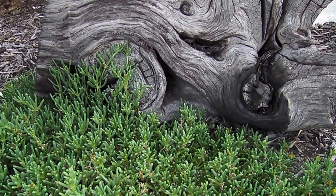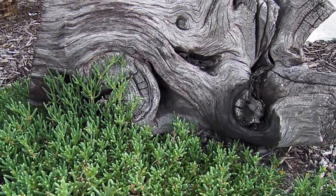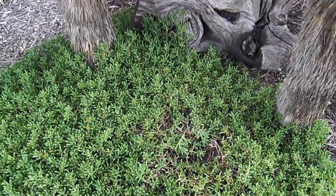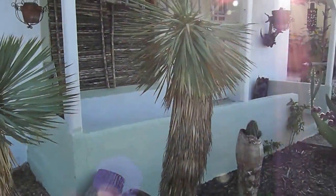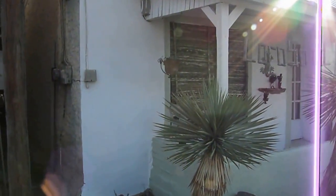August the 6th, 2014, Sanderson, Texas, out front of my adobe house that I rent. These are the ice plants we got going here. Thompson cactus. Get back a little bit, there'll be a little bit of sun going on here.